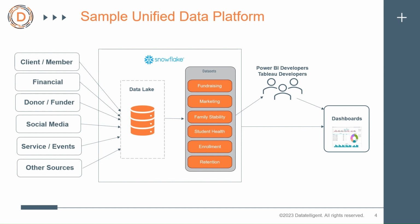And then from that data, our team builds data sets that may pull fields from multiple original sources to create perhaps a fundraising or a marketing effectiveness kind of data set, or a family stability data set that actually pulls child information from one system and family and parent information from another system. Then our team of solution engineers will actually work to visualize that data after they've created the data set into dashboards. And for those dashboards, two of the systems we use are Power BI and Tableau. So now back to John Bonner.